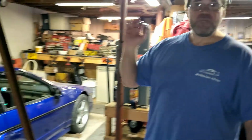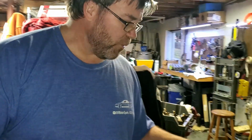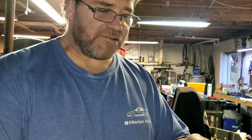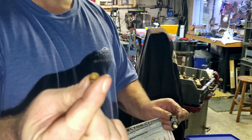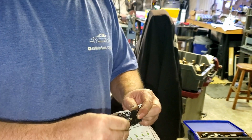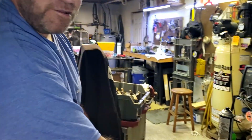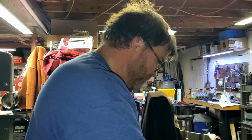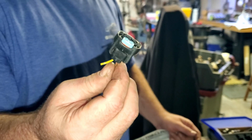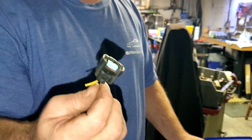Alright, so what we did is we pulled out the stock Honda fuel injectors. And this is the right one too. The injector cap was actually broken off, as you can see, and stuck into the intake. So we had to use an easy out to pull it out of the head. Actually, Chase did, and I said, if you can do it, you get 50 bucks. He got it out.